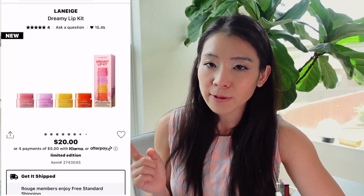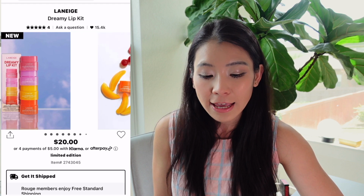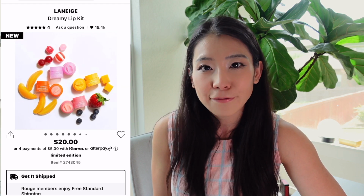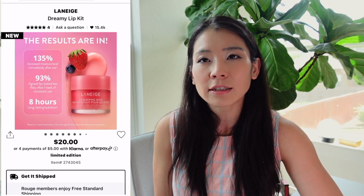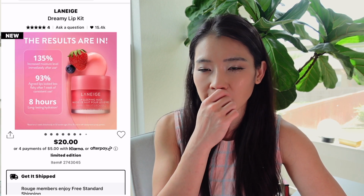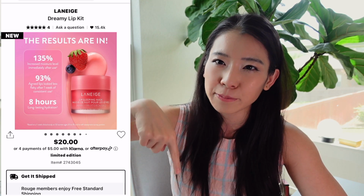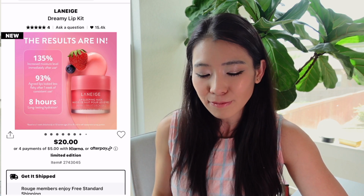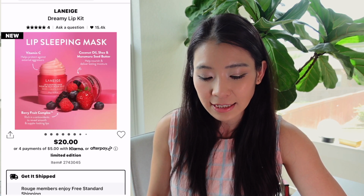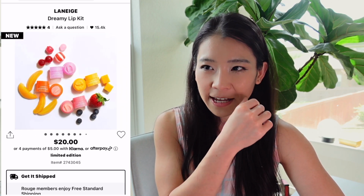So there are also other value and gift sets. First one is the Laneige Dreamy Lip Kit. This one has new flavors. If you want to give it as a present, it's a great idea. So the Laneige Lip Mask, the regular size is so big that it takes a whole year to use up. But every time I feel like it's just a lot of work if you put your finger in there or if you put your little spoon. But anyways, I just feel like it's better to buy the mini size, and this is $20 for 4 of the minis, and the minis will last you for like 6 months.